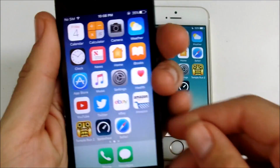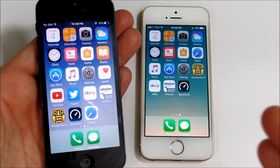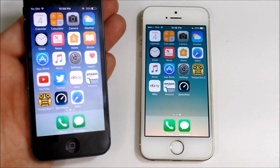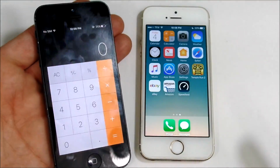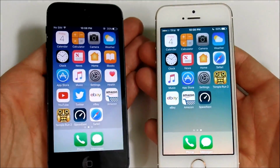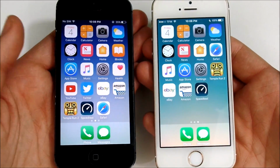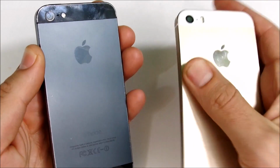It's pretty shocking that this device still runs here in 2016 and it's still functional. I think this goes to show how well optimized the iPhone's potential is. So if you got like an iPhone 6S, you're probably good for like the next 2 or 3 years. So it's pretty cool stuff to see here. Anyway, guys, that's going to wrap this one up for iOS 10.1.1 on our iPhone 5 versus our iPhone 5S.